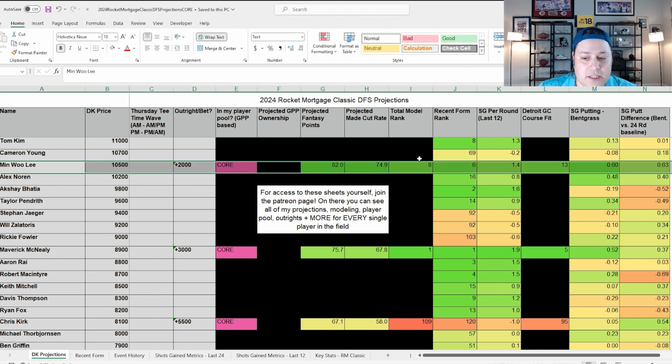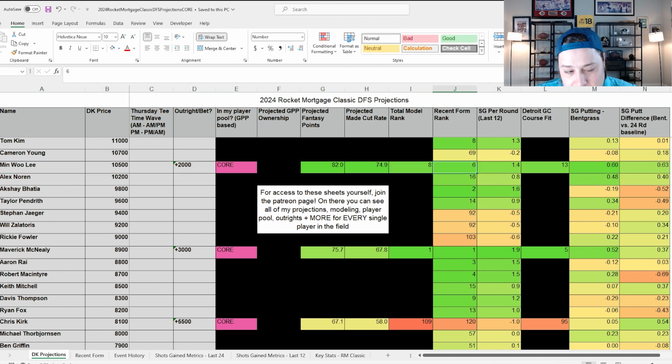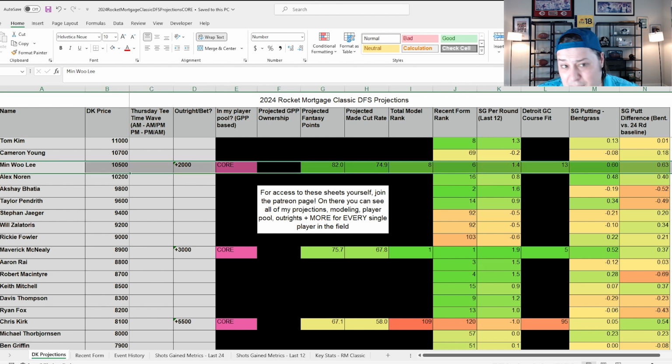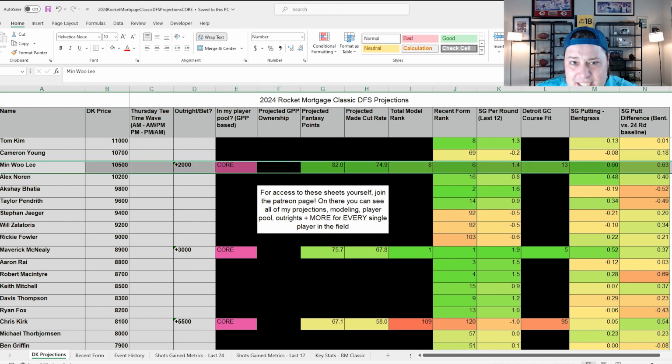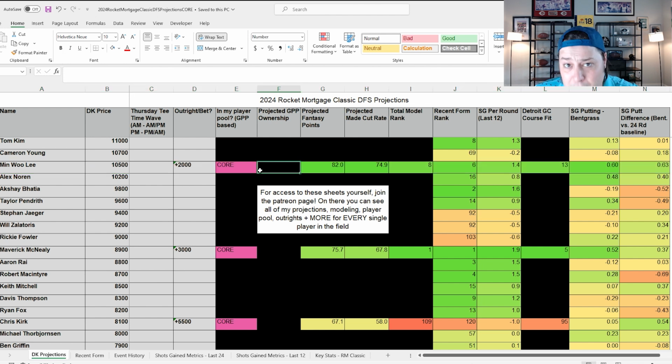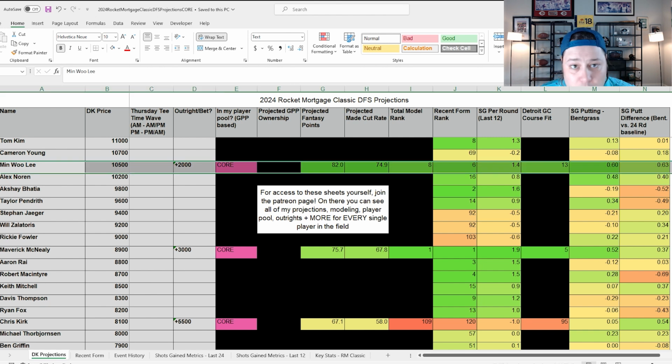When you take a look at the recent form ranking, he's number 6 in the field, which for some people might be a little bit surprising, as he hasn't had any of those super high finishes. He's been killing everyone with consistency, and before he came to the PGA Tour, it was those flashy big time starts that really got his name known out there, right? It's why we knew about Minwoo before he came out here to the PGA Tour: his performance in the Players, going out there at the Australian Open and winning that.